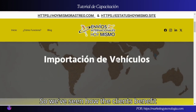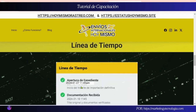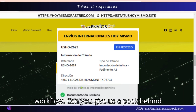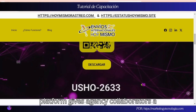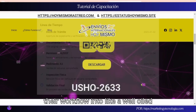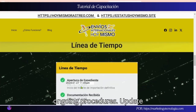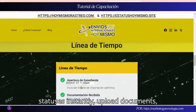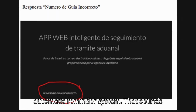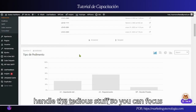We've seen how the clients benefit from Status Hoy Mismo, but what about Agencia Aduanal Hoy Mismo themselves? You mentioned it streamlines their workflow. Can you give us a peek behind the curtain? Of course. The platform gives agency collaborators a dedicated section that turns their workflow into a well-oiled machine. Imagine a central dashboard where they can manage all ongoing procedures, update statuses instantly, upload documents, generate reports, and even use an automatic reminder system. That sounds like a dream come true for anyone who's ever been buried under a mountain of paperwork. It's like Status Hoy Mismo saying, hey, we'll handle the tedious stuff so you can focus on what matters.